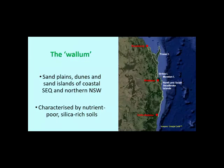And these species occur in what is known as the wallum country. And that's an area of sand plains and sand dunes and dune islands along the southeast Queensland coast and New South Wales coastline that is characterised by nutrient-poor, silica-rich soil. So that's that area bounded in white here.